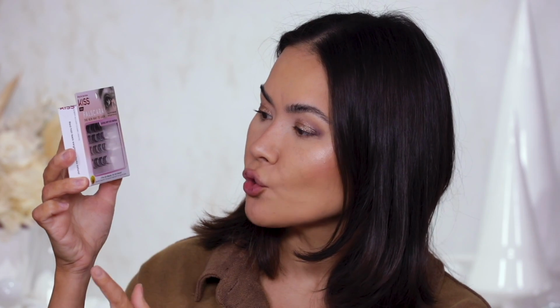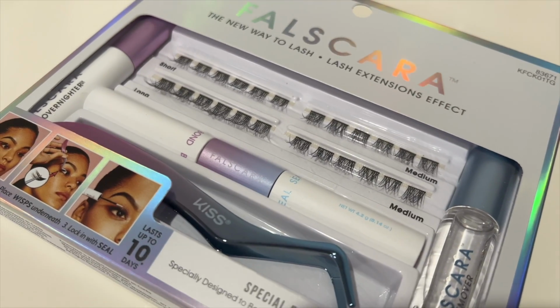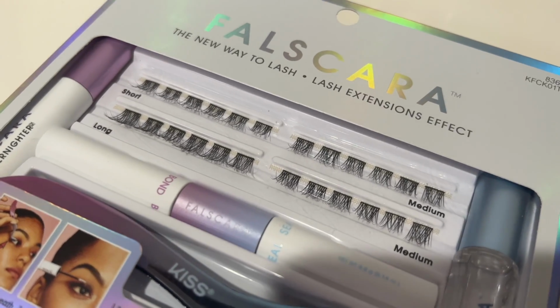So basically what this kit is, is lash extensions at home, or a DIY lash extensions kit that you can do yourself without the help of a pro. And there's all different types of kits. There's also these multi-packs that offer different styles of lash clusters from short, medium to long. There's wispy ones, there's lengthening ones, there's different options, but today I'm just gonna go for the ones that are offered in this kit, which is the Lash Extensions Effect Special Edition Kit. And basically, because this is so easy, I'm gonna show you in this video how I do it.